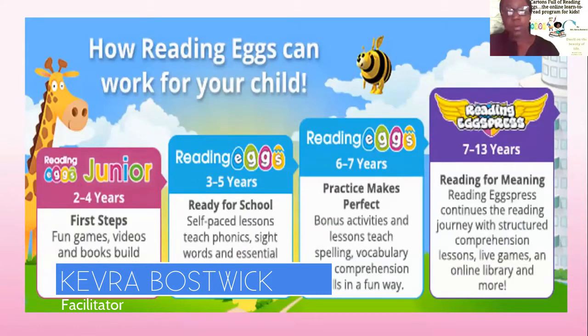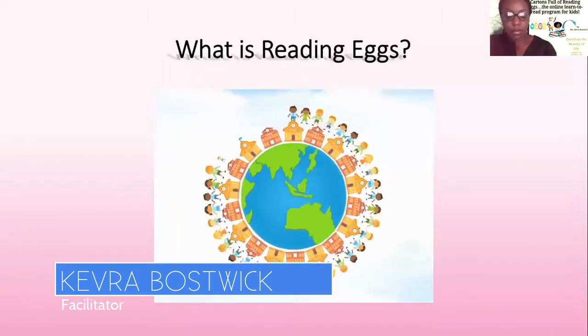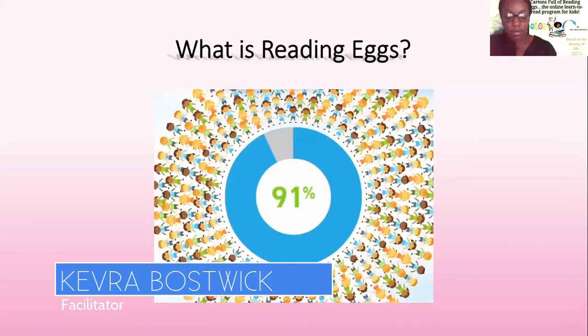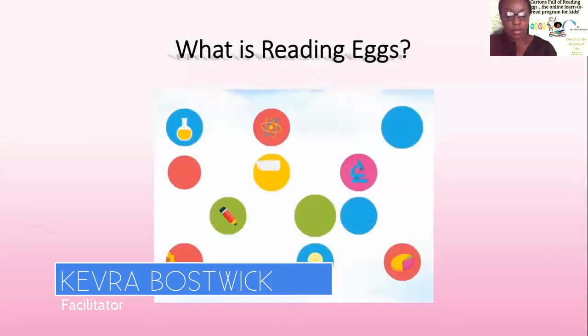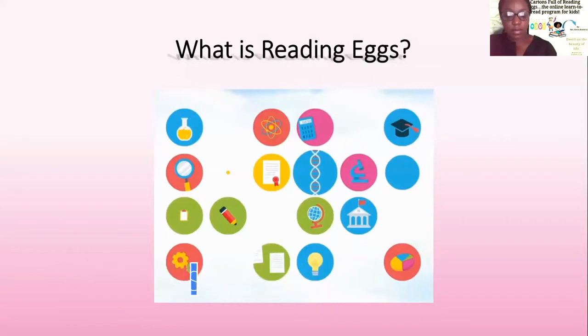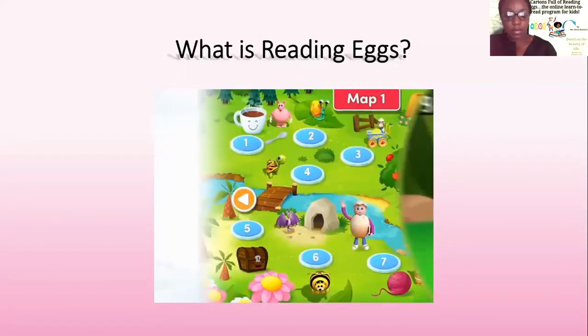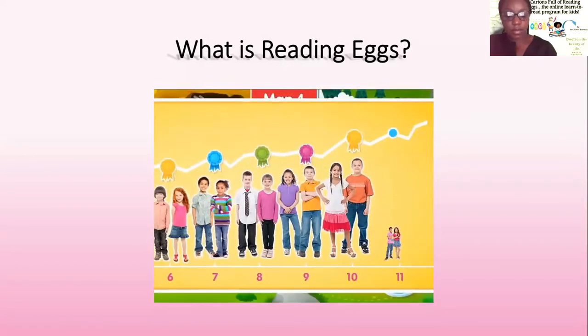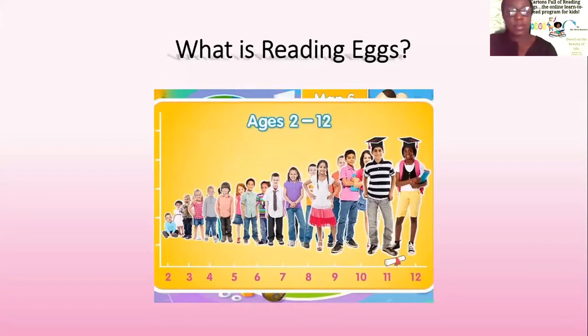Reading Eggs is the multi-award-winning program where your child will learn to read. And it's proven to work. Used and trusted by more than 12,000 schools and 10 million children worldwide, 91% of parents report a noticeable improvement in their child's reading skills. Scientifically researched and developed by educational experts, Reading Eggs turns learning to read into a series of fun games and activities. With carefully sequenced lessons for children ages 2 through 12, the program builds on what kids already know by getting them to do what they love best.